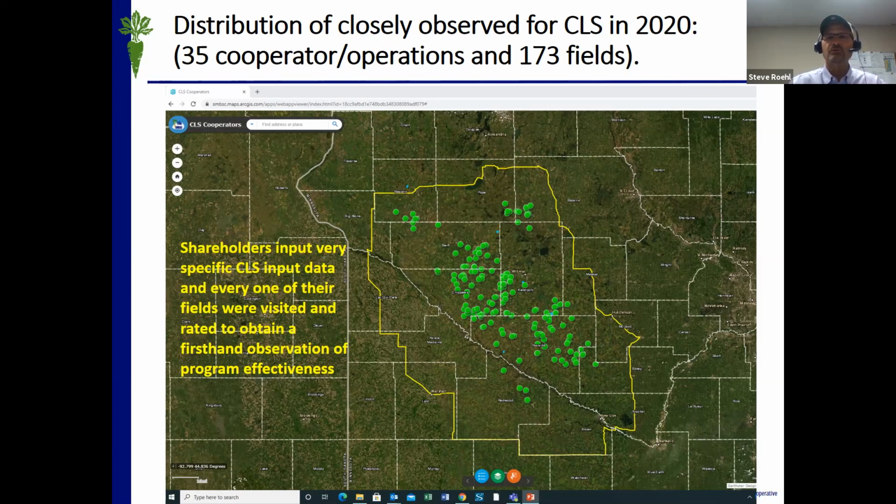But basically, these 35 shareholder operations input some very specific Cercospora Leafspot data on every one of their fields, at great additional work on their part. I was able to go out and visit those fields and give a visual rating so that we could correlate the visual rating to their program effectiveness, to their specific BMTs, in some cases to be able to determine which ones particularly work well and which ones maybe not so well.